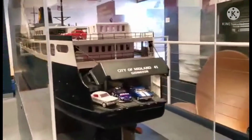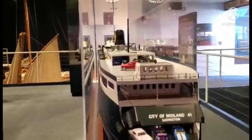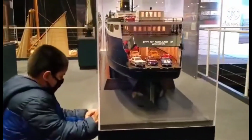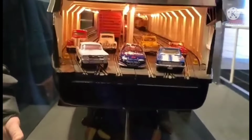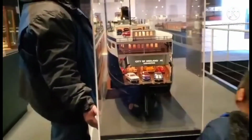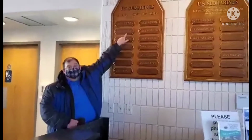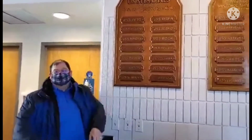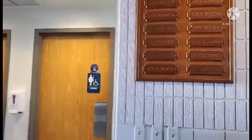You have a car over here, the ferry. Open it up. Oh, there's a lot of car inside. It's a train ferry. This is the train ferry, yo. They have a train inside. Oh, okay. Yo, it's pogi. Pogi. Yo, it's pogi.